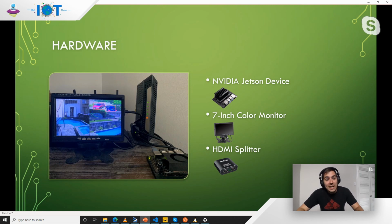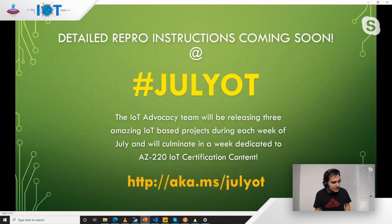But yes, to answer your question about how would someone learn how to do this? It's taken some time to develop this, and it's probably going to take even more time to write about it. But what we've sort of identified during the month of July, which we're calling July IoT. Nice, I like that. And it's like the perfect time, the only time you can use that pun. But yes, July IoT will be an event put on by the cloud advocacy team at Microsoft, where we're going to release 3 different projects.